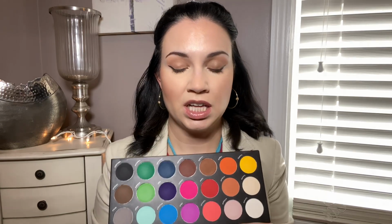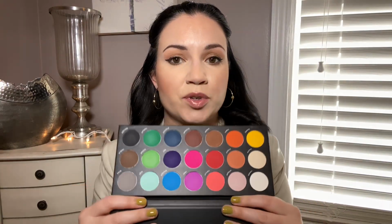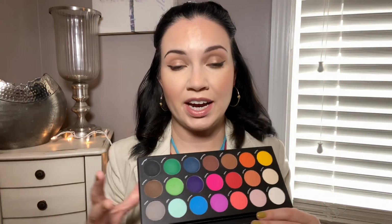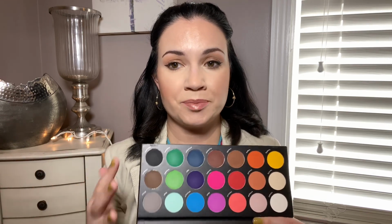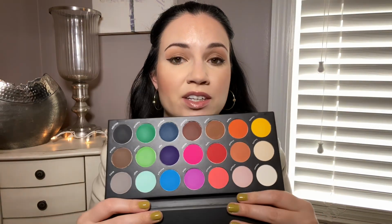It's a thinner, less powdery formula than other eyeshadows, but it makes it very easy to work with. I think this one too is a good one for people who are kind of beginners at colorful eyeshadow because it can be intimidating. Sometimes when I'm doing an eyeshadow look that's very colorful, I do get worried that it will look muddy and splotchy. That does not happen with these colors. They just build so easily and they blend so easily.